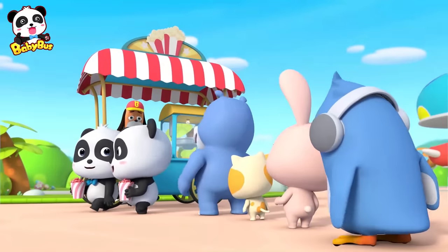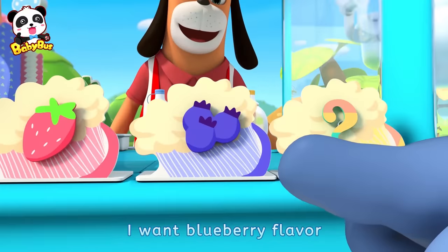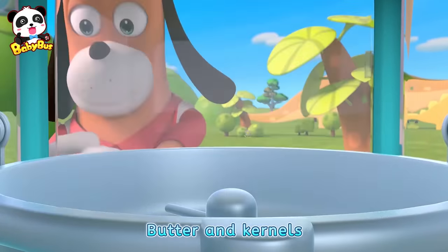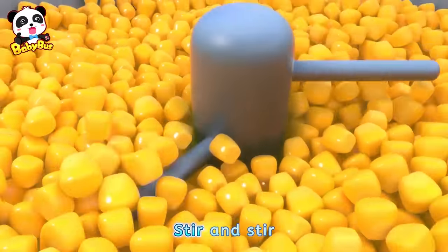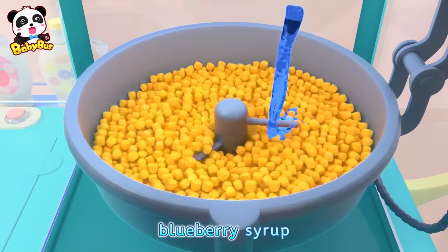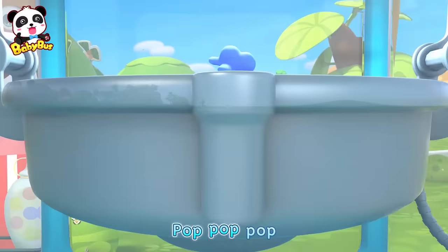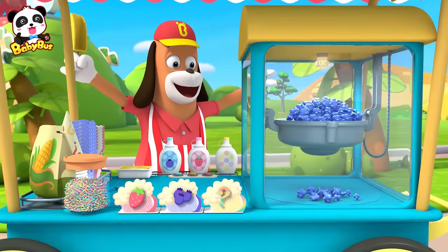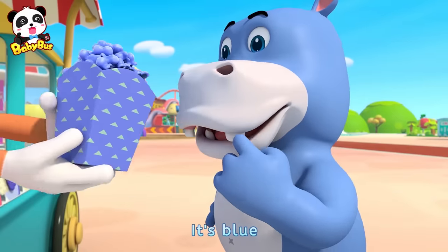People are coming. I want blueberry flavor. Butter and kernels, stir and stir, add some sugar and blueberry syrup. Pop, pop, pop, pop! Wow, it's blue.